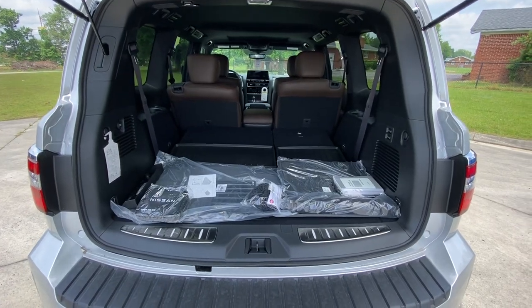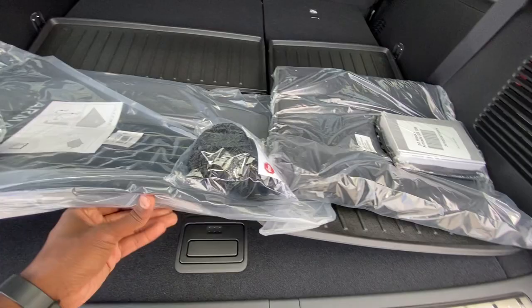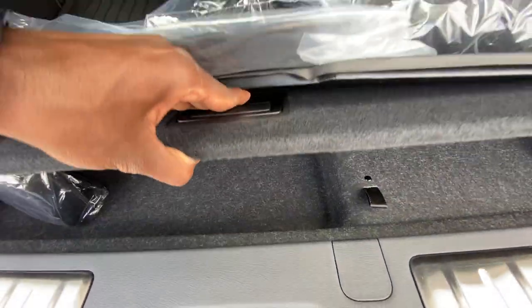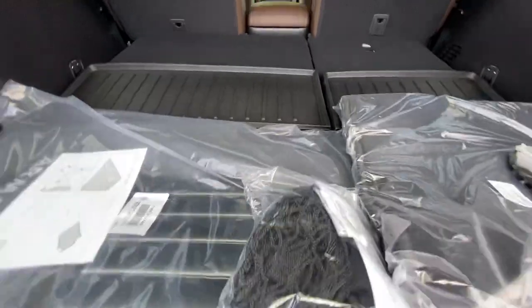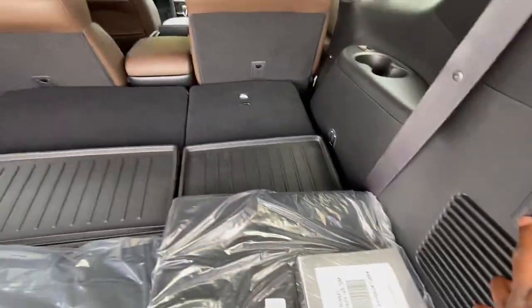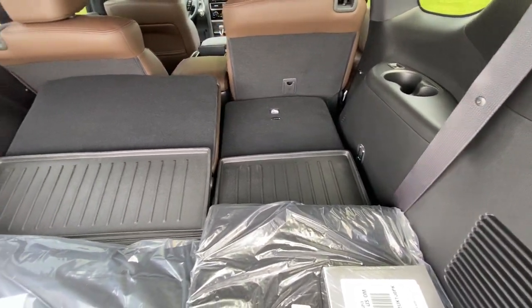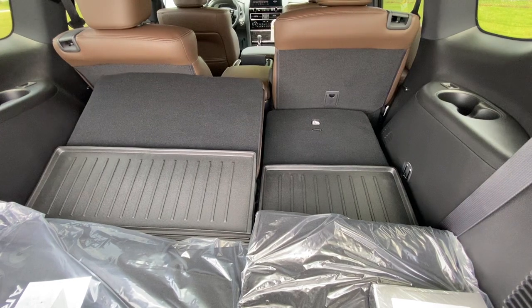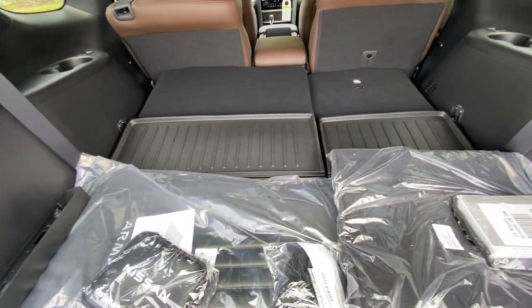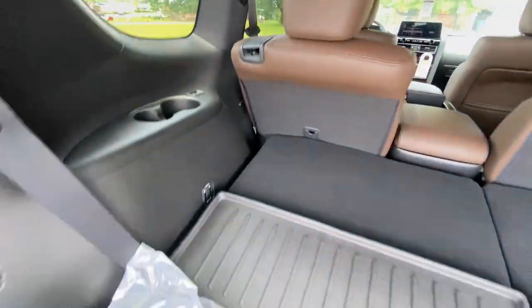And then with the third seat down, tons and tons of space here. This one has the all-weather floor mats too. Storage underneath there. First aid kit. And then we can also, I like how this is set up. So I can actually pull right side or left side up or down here. And I can fold that seat up. Of course, that seat has to be up far enough to do that. But it's also nice that we can get the seats there as well.